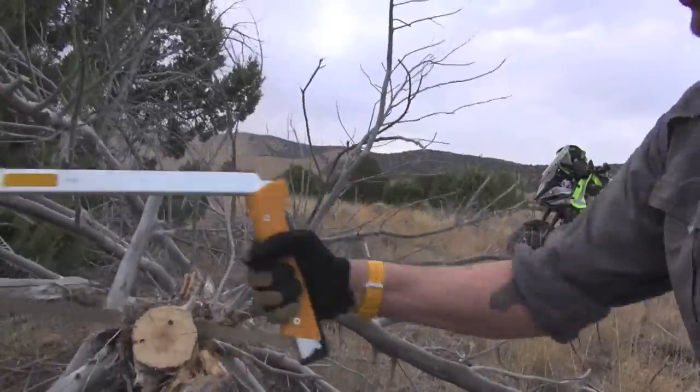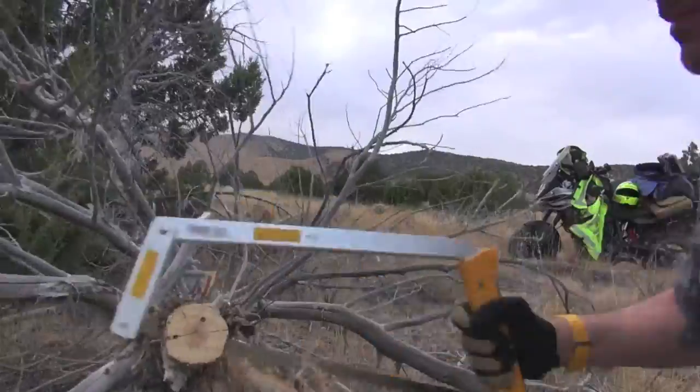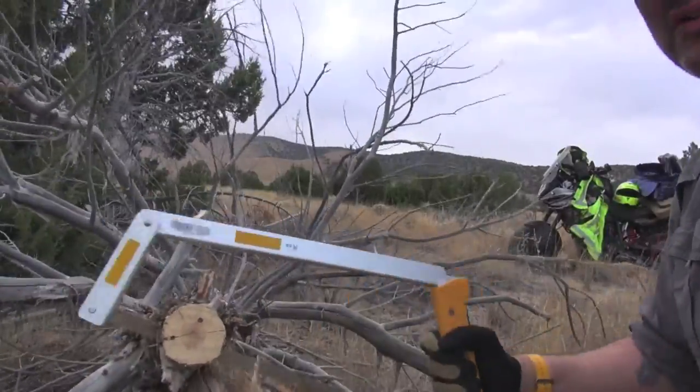Oh, that wood smells good, dude. Juniper. Love the smell of desert juniper. It's excellent.